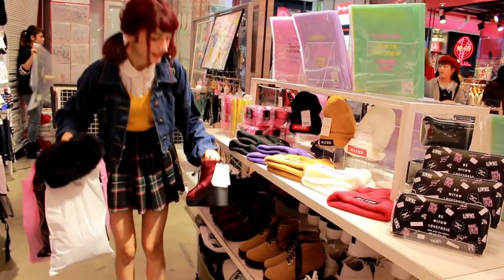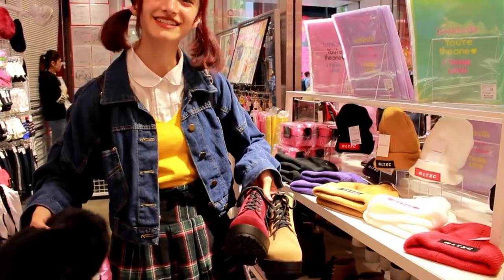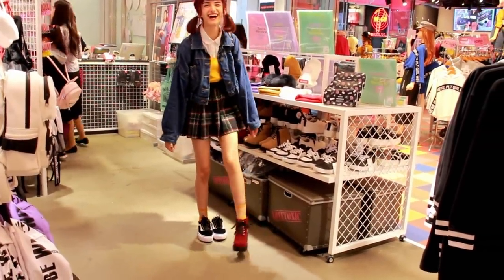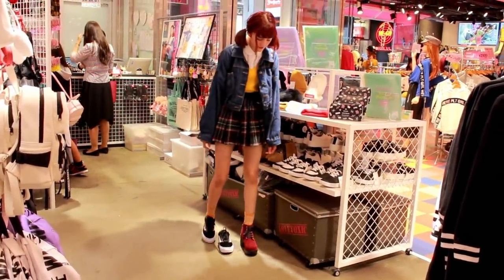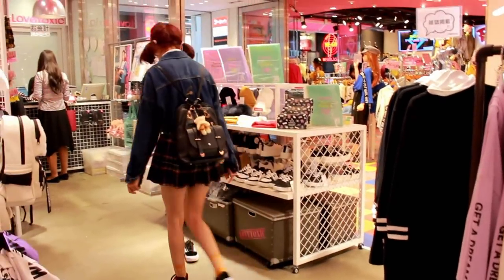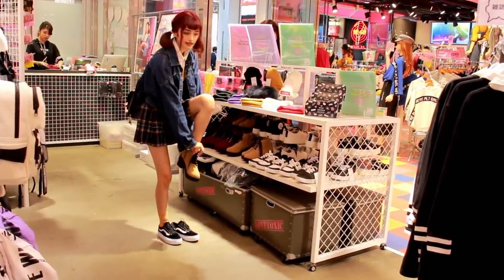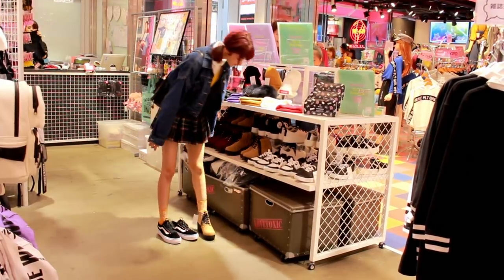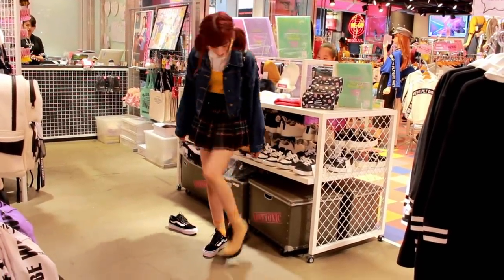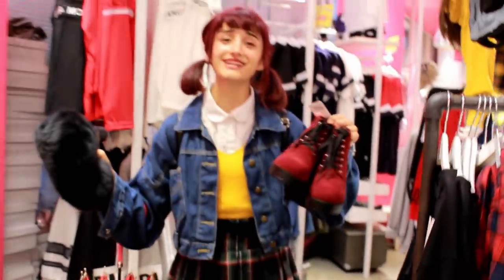So we also found these shoes. I can't decide if I want brown or red, but I really like them, so I'm gonna go ahead and try them on and decide. They're so cute. They look good. They look really good. Yeah, I love them. Yes. So they found my size, so we're gonna buy these two.